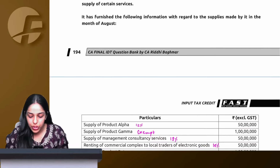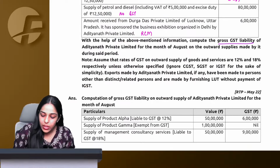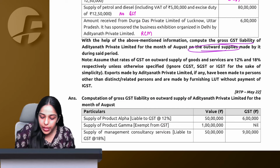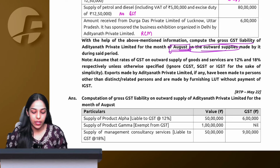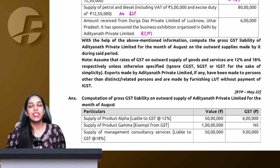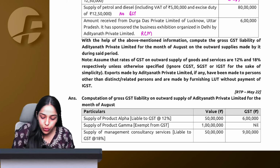Furnish the following information with respect to the month of August. What they are asking is compute gross liability only on the outward supplies for the month of August, which means no provisions relating to ITC. Only on the outward supplies, sales that we have made, we need to calculate the outward GST payable, that too for the month of August.